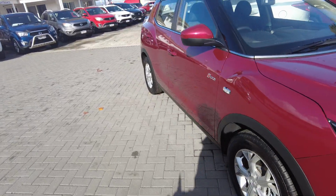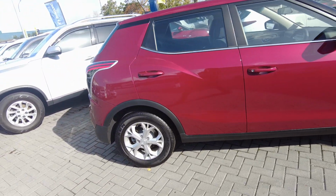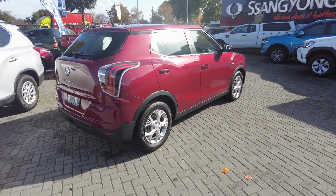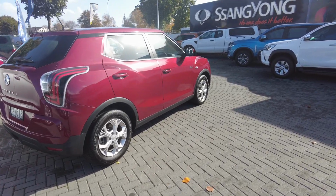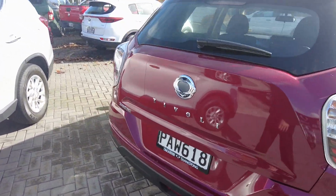Okay, now specs of this vehicle. This vehicle is a 1.5 litre petrol turbo. Now what that means for you is it's not a huge gas guzzling vehicle, but it does give you the performance you need when you need it. So think about this, as long as you're not flooring it, you're going to get plenty of economy out of this car. It's not going to cost you $1 million at the pump like some of the other vehicles out there will. Okay, but it will give you that extra push when you need it.